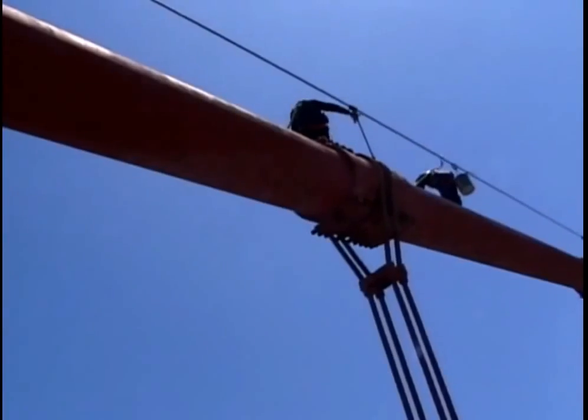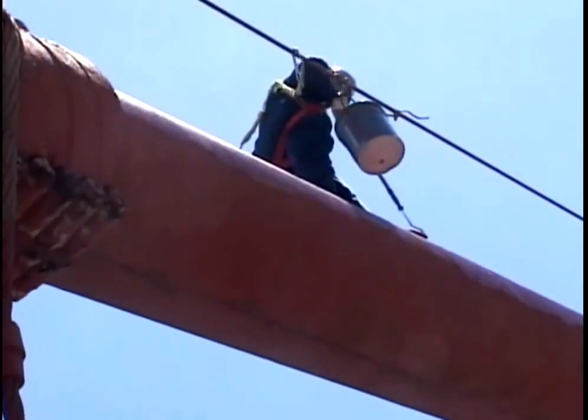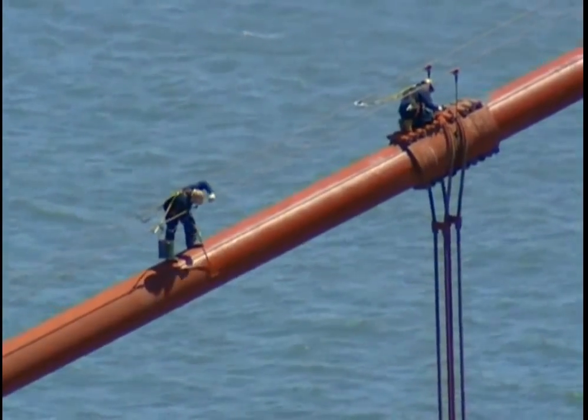Main cables being one of the most important elements of the bridge, you don't want to get moisture inside that cable and have any kind of corrosion starting. And so they're up there constantly looking for spots where the paint is broken down and repairing those spots. Painting the bridge is a full-time operation.